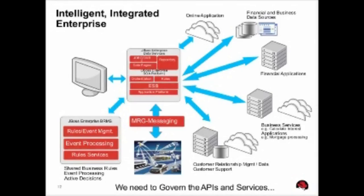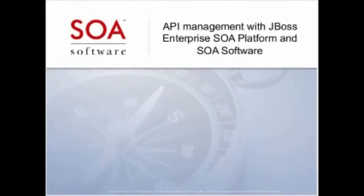Great. Thanks very much, Pierre. Thanks for teeing all that up. Okay, so just real quick introduction. I'm Ian Goldsmith, VP of Product Management at SOA Software. So basically that means I live at the interface between customers and engineering. So I'll try to take a fairly balanced approach to the discussion.